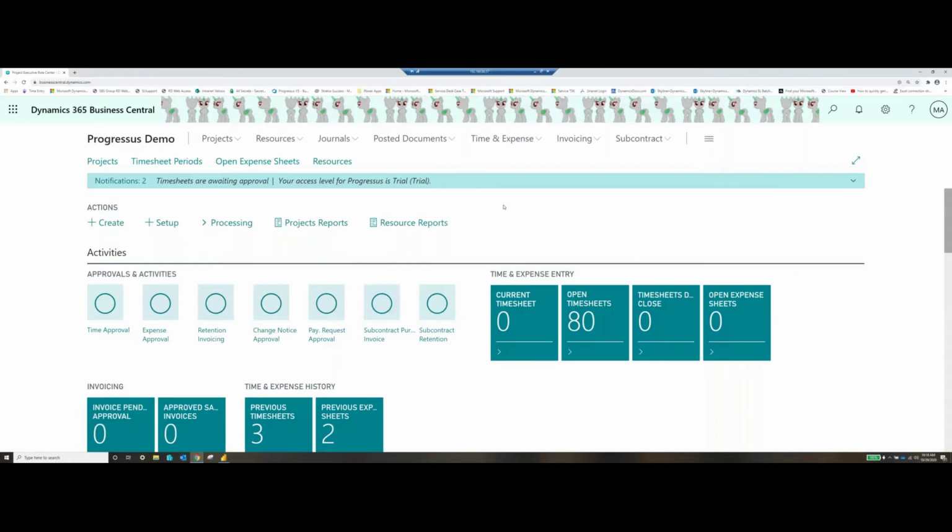So when you install Progressus, you get 5 additional role centers. Those 5 role centers are going to be your project executive, a project manager, a line manager, a standard time and expense user who's only going to be able to see their timesheets and enter expense sheets. And then you're also going to have an accounting manager. So somebody who needs to come in and do all that project billing, somebody who needs the subcontract retention, all of those types of things.